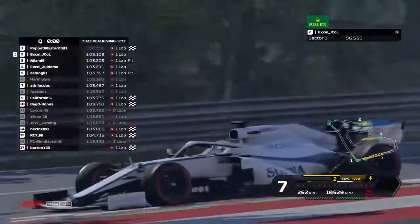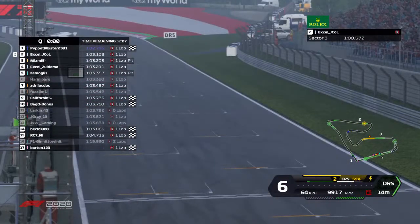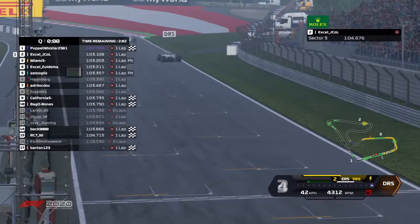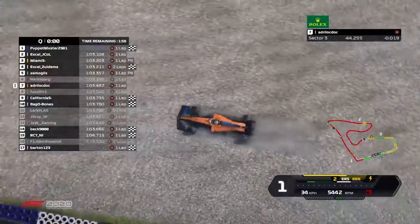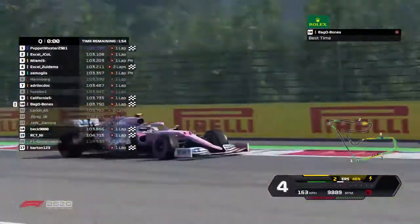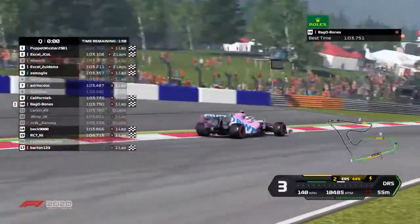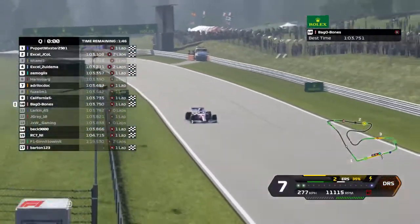Looks like he will be pretty comfortable on his second row of the grid. Can he take pole? Nope, as he spins and takes a big moment there through the final corner as he's pushing very hard, leaving it all on the line. Adri's in the gravel. California's invalidated. Bag of Bones looks like he's... Nope, he's got the checkered flag, so he's done as well. So it looks like that is our grid set.